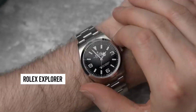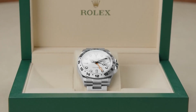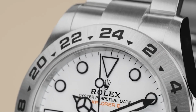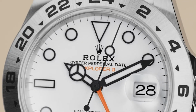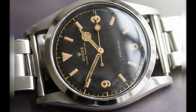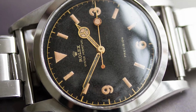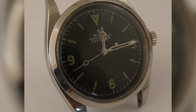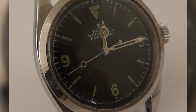Number 9. Rolex Explorer. The Rolex Explorer burst onto the scene in 1953. This rugged beauty became an icon, alongside the historic ascent of Mount Everest by Edmund Hillary and Tenzing Norgay, who both donned Rolex timepieces during their climb. Celebrating this monumental feat, Rolex launched the Explorer that very year, and it's been a hit with adventurers and high-profile folks ever since.